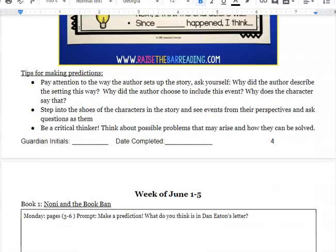So also, I have some additional tips for making predictions. We're paying attention to the way the author sets up the story, and you're asking yourself, why did the author describe the setting this way? Why did the author choose to include this event? Why does the character say that?